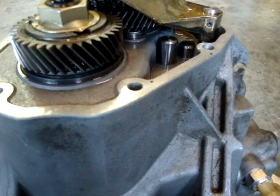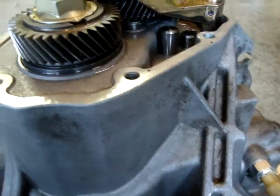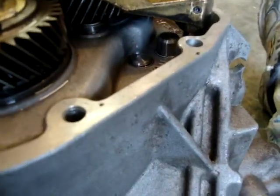Okay, I'm going to go through the gears. It's actually sitting in, I think, first or second gear right now. So, okay, second and first gear shift. First gear, second. You see that unit going up and down.